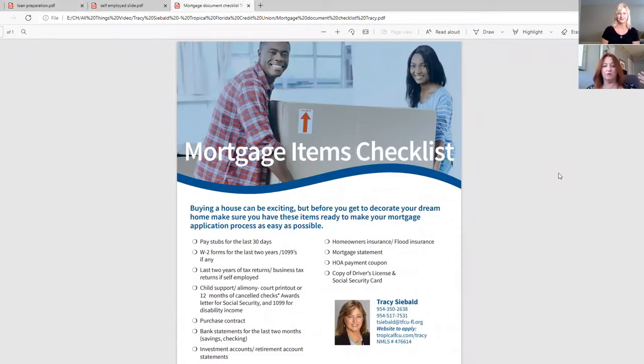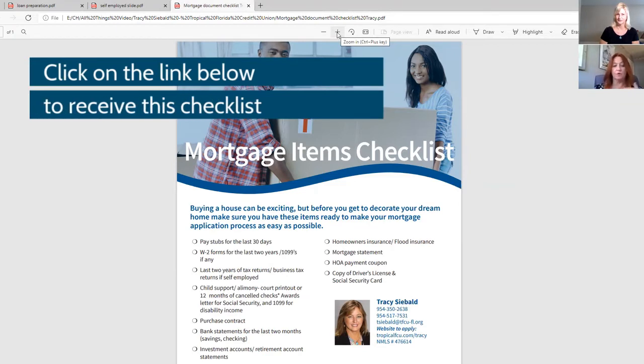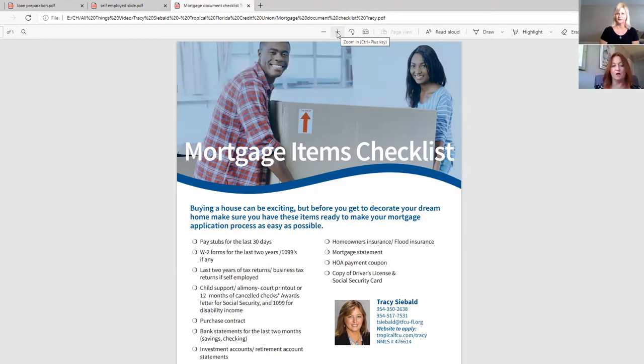Okay, I actually had this particular checklist made up in our marketing department. We didn't even have one until I came on board. And I think it's super important for agents to give to their buyers, for me as a lender to give out. At our branches, I have these flyers, and anything that pertains to you is on this checklist. For instance, your pay stubs we're going to look at for the most recent 30 days. We need the W-2 forms. Here we are talking about tax returns for the self-employed.